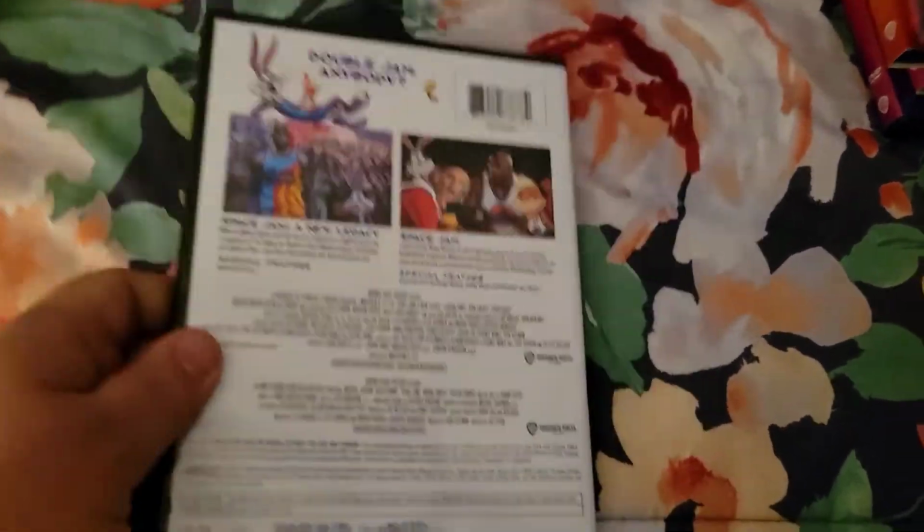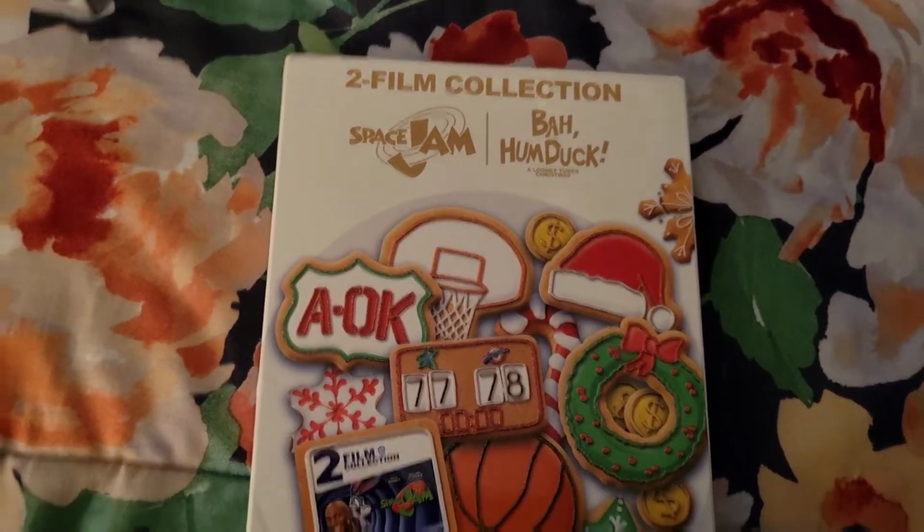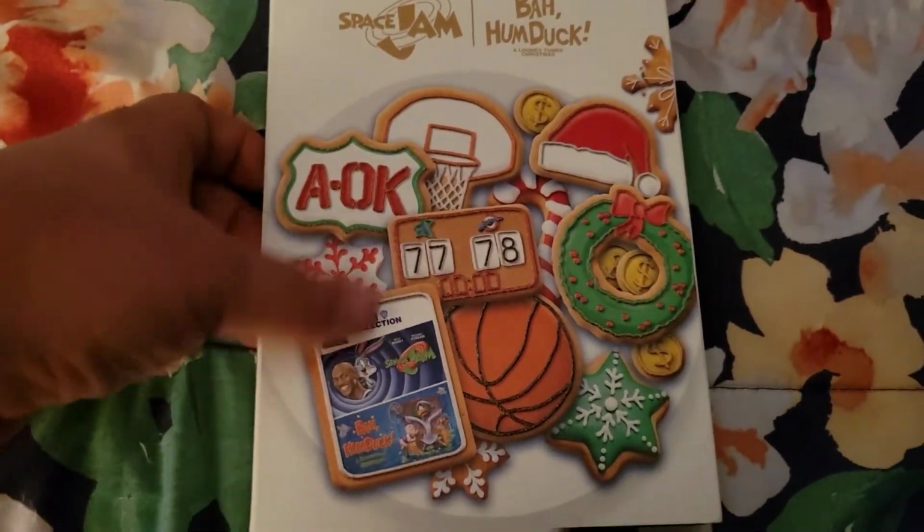There's the back. The DVDs. Space Jam and Space Jam: A New Legacy. Another set I never heard about, Space Jam and then Bah Humbug, a Looney Tunes Christmas. That's a double feature set.